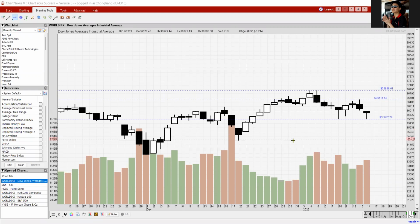It has been a volatile week for the Dow as it swung down to break its support level over here and managed to form a minor support at 35632, as it swung up to form a minor resistance at 36536, then down again to retest the support level.